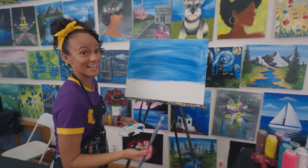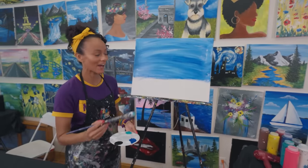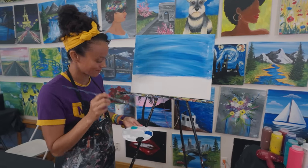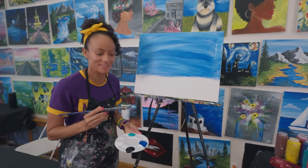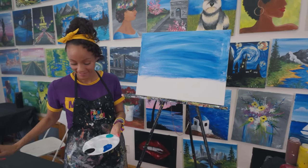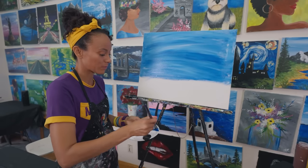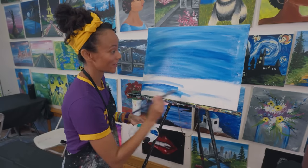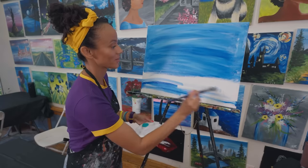Okay, I think the sky's looking pretty good. And now I'm gonna do the water, the river. Maybe make the water a little darker than the sky. Some more blue. And if I add black to it, I can make it a little darker than the sky.